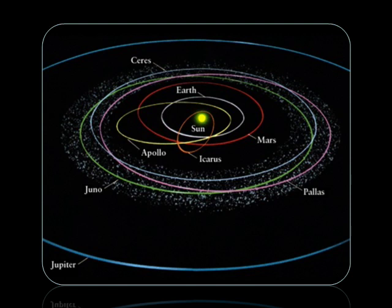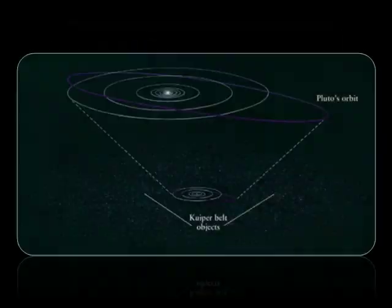And this is also where we see, in green and pink and gray there, the orbits of Juno, Pallas, and Ceres, the largest asteroids in the asteroid belt that orbit the sun in the same way that the Earth and Mars and Jupiter do.